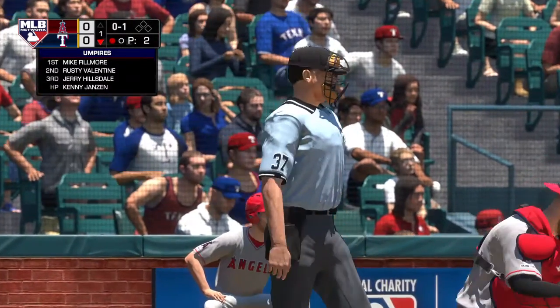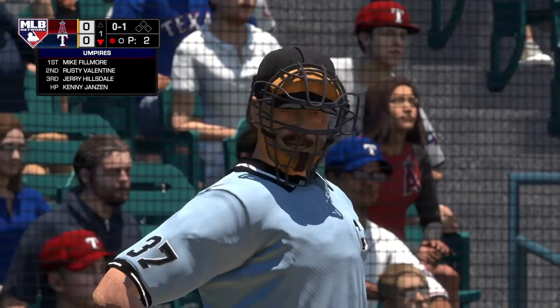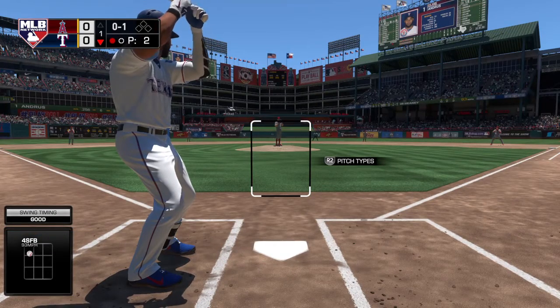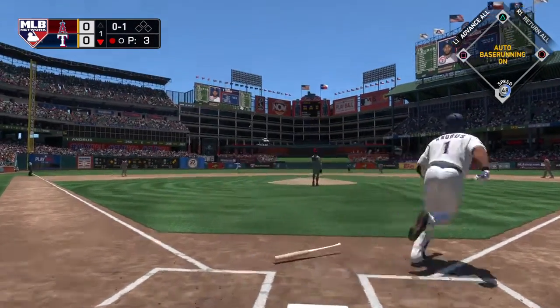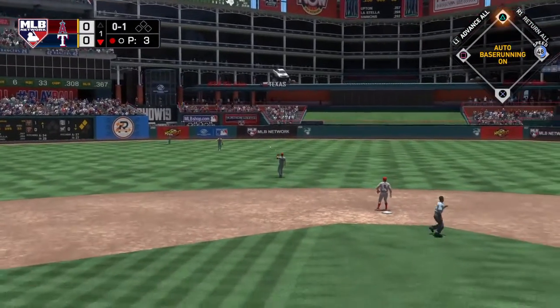So let's take a peek at the officiating crew in this one. Behind the plate is Kenny Jansen. You know, Kenny Jansen, D-Ro, he's kind of hard to figure out. Doesn't give a lot on the edges. He'll make you bring the ball into that plate. Yeah, Dan, Kenny Jansen is definitely consistent, and he'll reward pitchers around the knees. But on the edges right there, sometimes it's hit or miss.